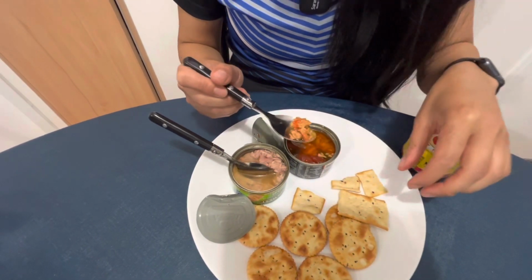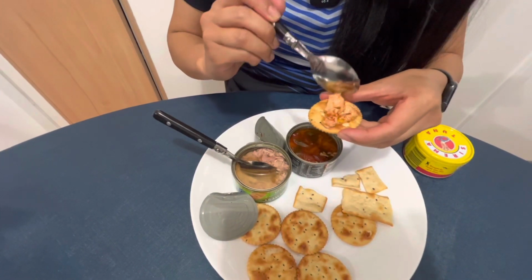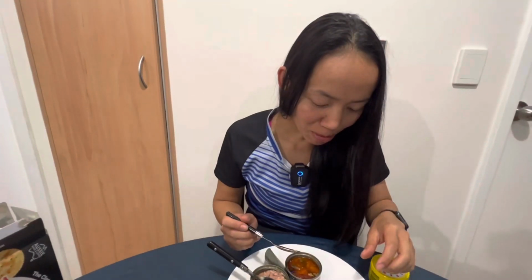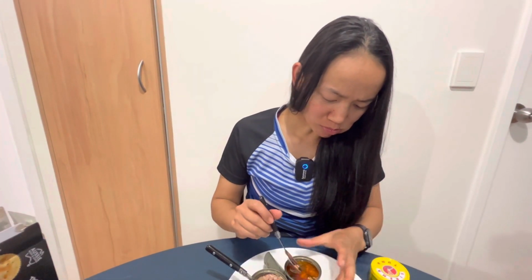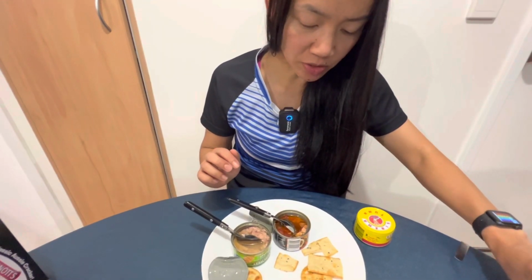You generally would drain these before you eat them. Not in an office. Yeah, down the sink. There's a kitchen, there's a sink. It's so messy. That is nice though. I do like that.